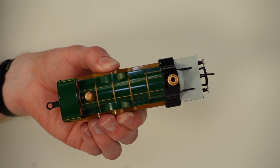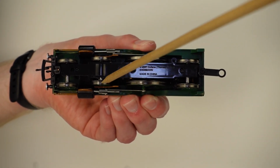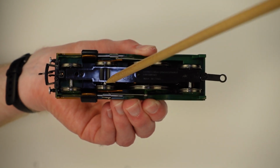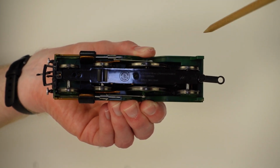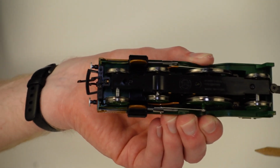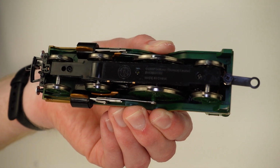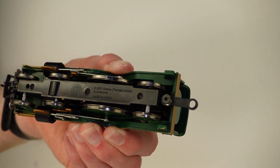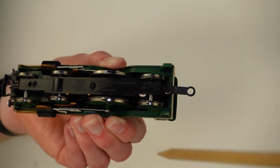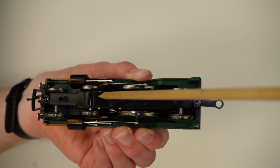All right, let's take a look at the bottom. Looking at the bottom of Emily here, you can get a good shot of the wheels. We said that this is a 4-2-2. So here are your 4 leading wheels, and then you've got your big drive wheels, and then your trailing wheels there. Otherwise, this is pretty typical of what you see with Bachmann. This is just the motor compartment here.